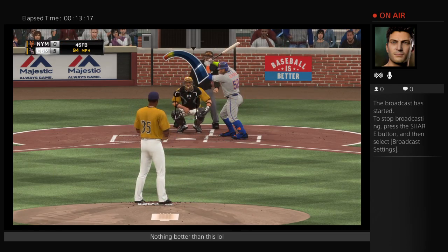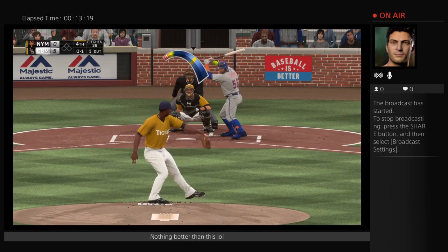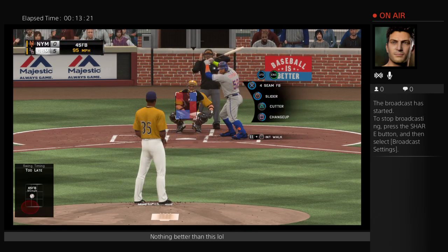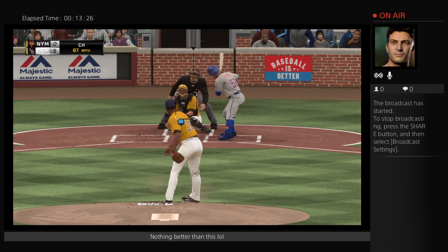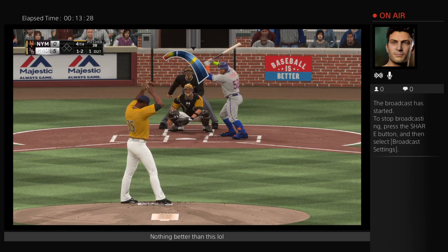Yoenis Cespedes will stand in for the second time now as he looks at a called strike. It's 0-1. Big swing and a miss at the fastball, and he's behind in the count 0-2. Takes something off, but it's 1-2 now.